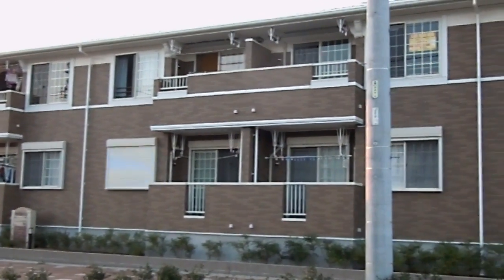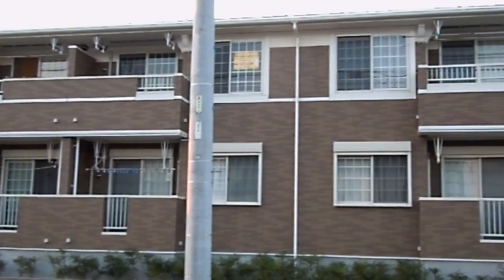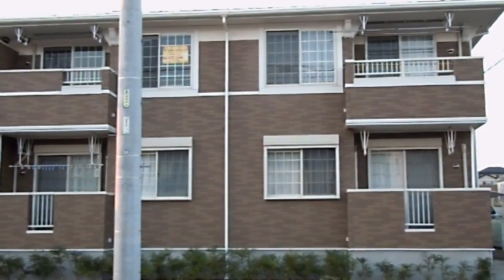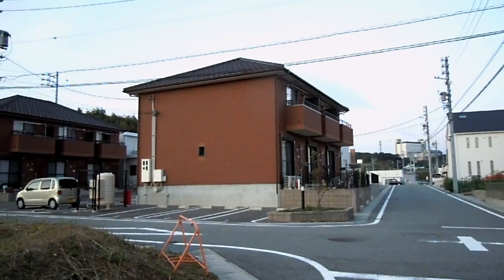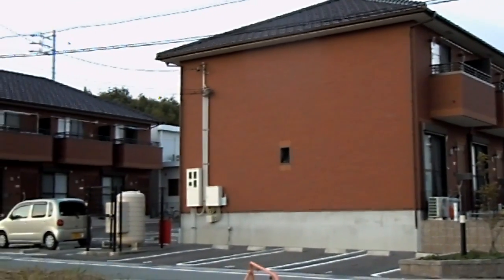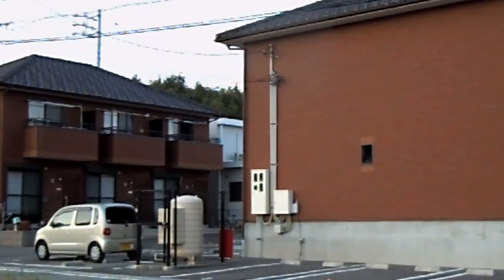These are apartment buildings. Obviously, if you're in the middle of one of the bigger cities in Japan, you'll have high-rise apartment buildings that are pretty similar to what they are in other big cities around the world. If you're in the suburbs of a big city, or in a smaller city or a smaller town, you're more likely to have buildings like these.